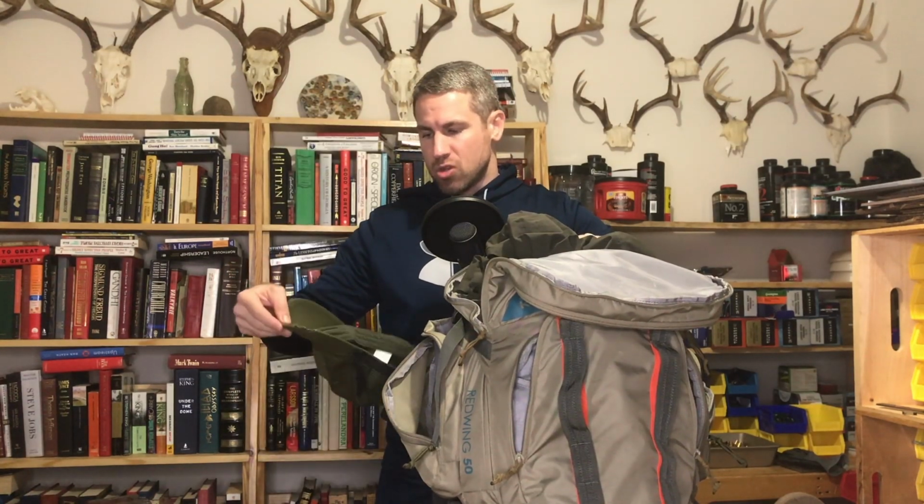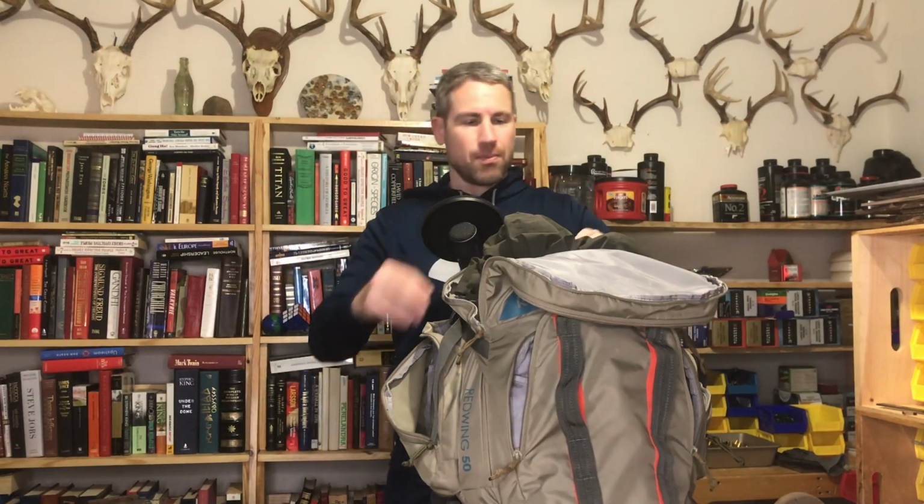So the first thing would be just a spare hat. This is my Bravo Company hat. It came with my Bravo Company upper. I really like this hat. It's been chewed on by the dog. It's been my lucky hunting hat. Just a great all-around hat.